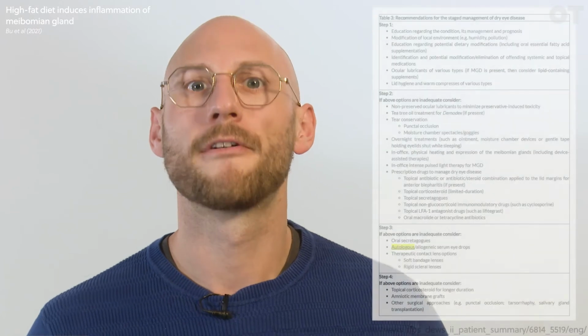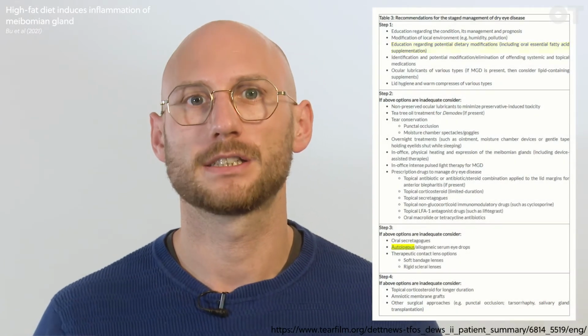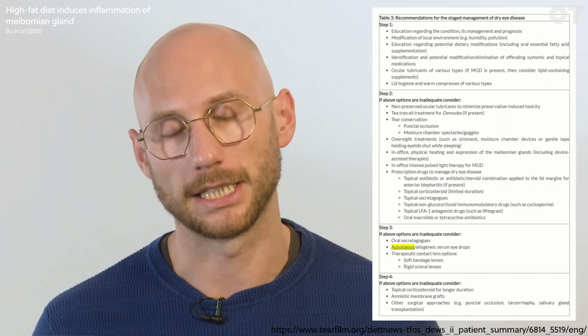To implement this knowledge in practice, the TFOS-2 patient summary report recommends educating patients on dietary modifications in the first step of their dry eye disease management.